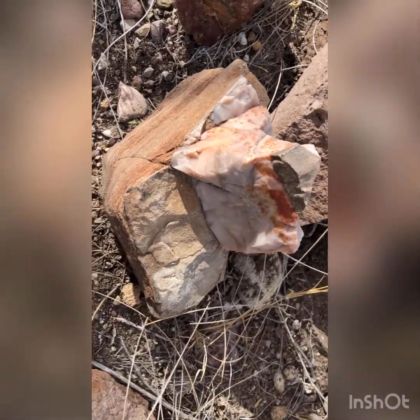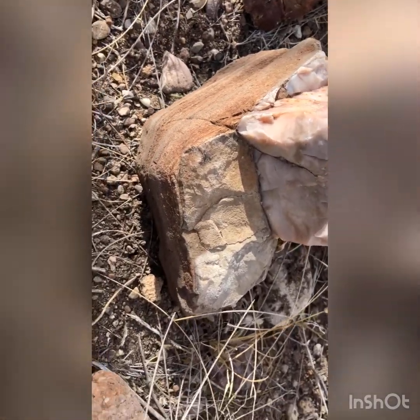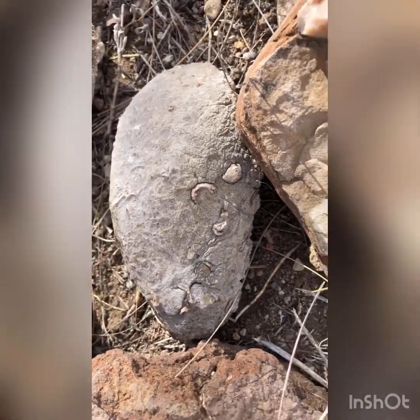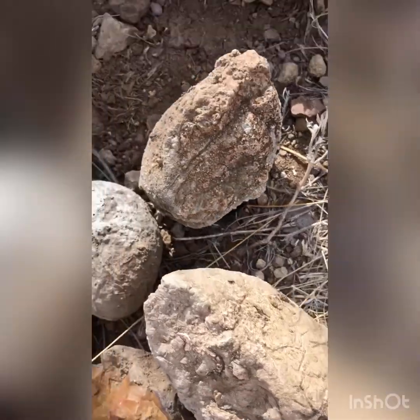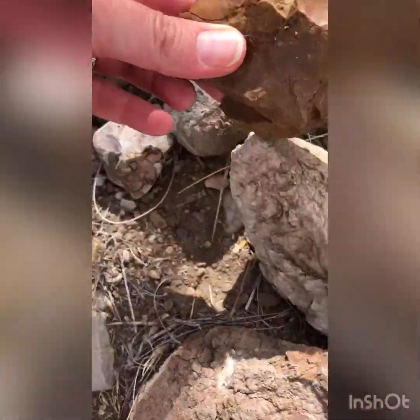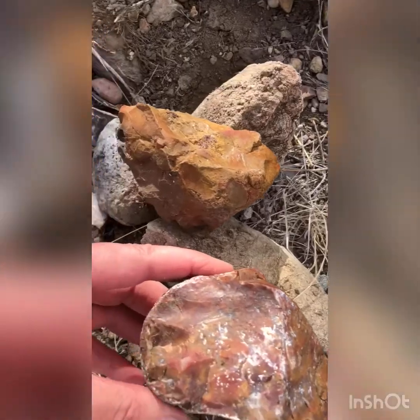Sharing interesting rocks. The way this one is formed on sandstone. This one has seashells. Jaspers.